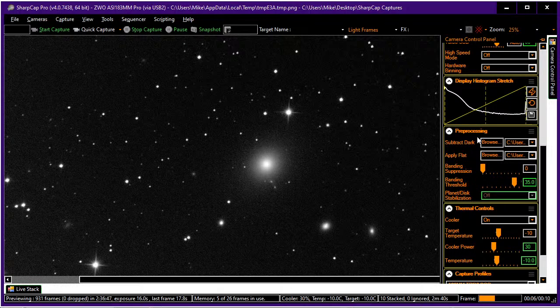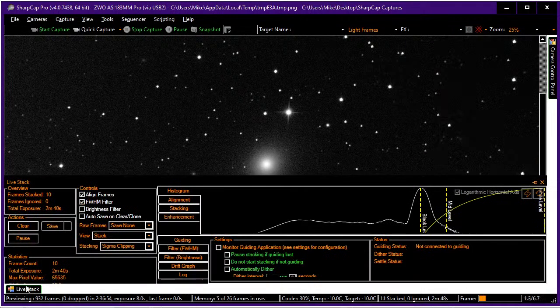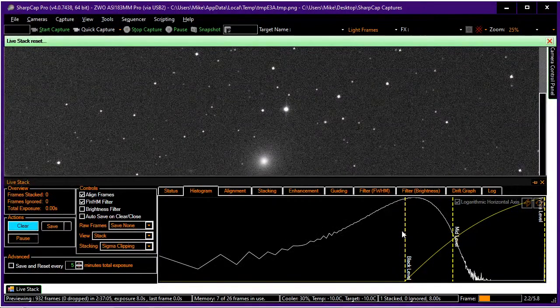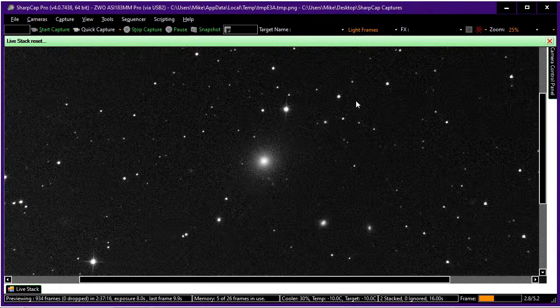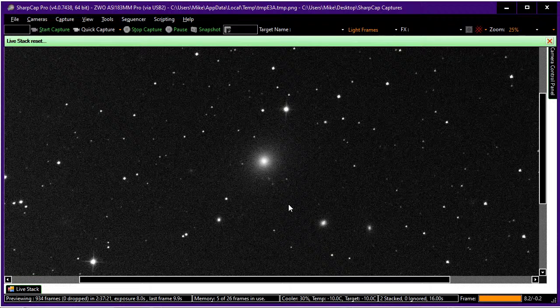Let's try going again. 450, 8 seconds. Let's see what that does. Let's see how the histogram looks, probably still going to need to be marched to the right. Not too bad. Just stretch the crap out of it. Again, I get the two stars down here, but I'm not seeing any jet on there.